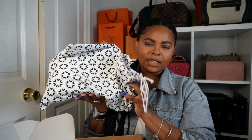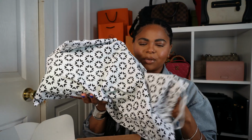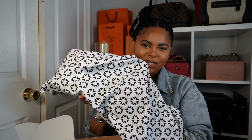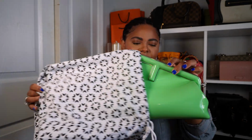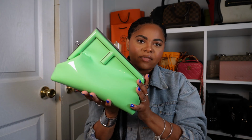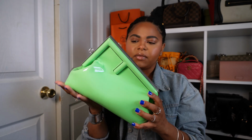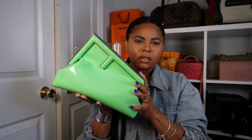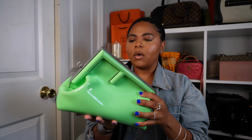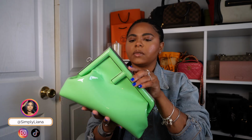This is the bag that I chose. It is in their dust bag with their logo on it. It's really, really cute. Can you guys guess what handbag I chose? Here she is. Oh my God. This is a Fendi First. I think this is the small size. It's not the mini. They definitely have another smaller one, but I think this is the small. Maybe the medium. No, this is definitely the size small, and they have a smaller one too. They also have a larger version.